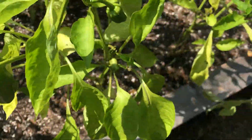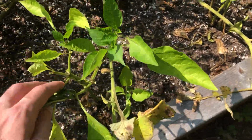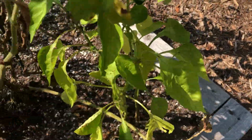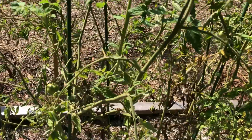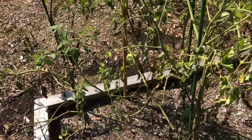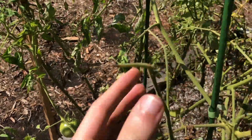But they're little, they're not too big, but they're delicious. This one doesn't have any, yeah. And I think the deer have been eating, deer or maybe it's a worm, but this looks like a deer bite. I don't know. The deer have been a big problem.